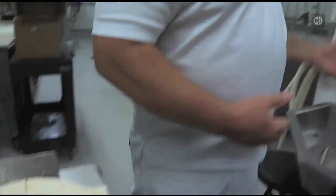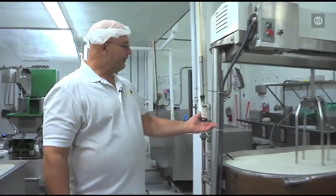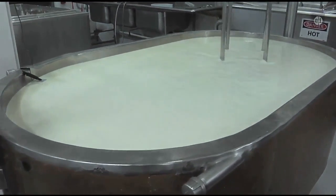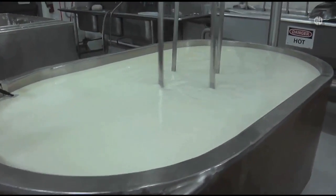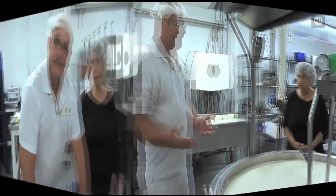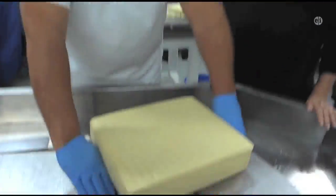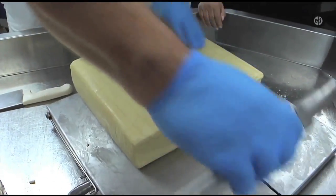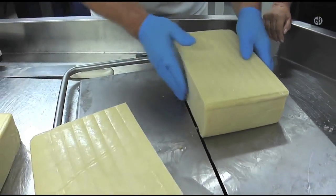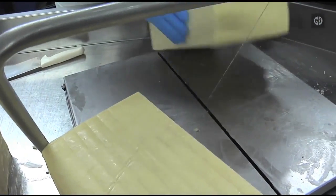Then once it's pasteurized, it either goes into a tank waiting for us or directly comes into our vats. So now we have milk come in. It's coming in 30-some degrees. We're going to heat it up to the temperature for whatever we're making. Each cheese has a little different temperature required about it. The process of cutting, we still do all of ours by hand. In order to get this 5-pound block, we're going to cut 3 cuts to get what we need.